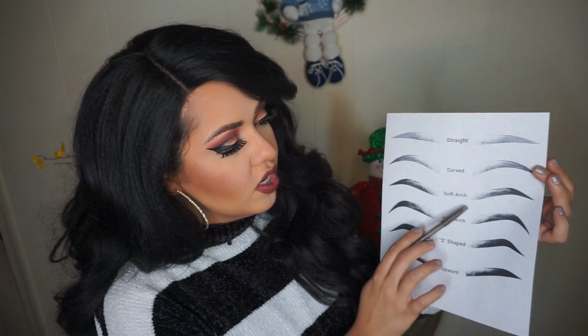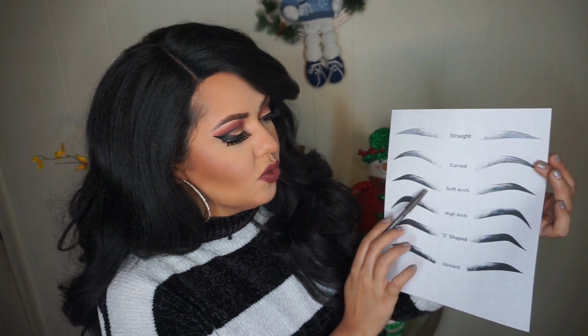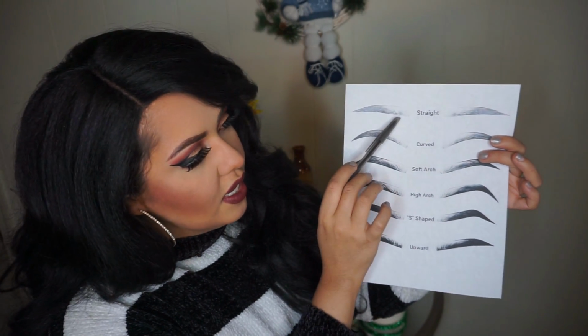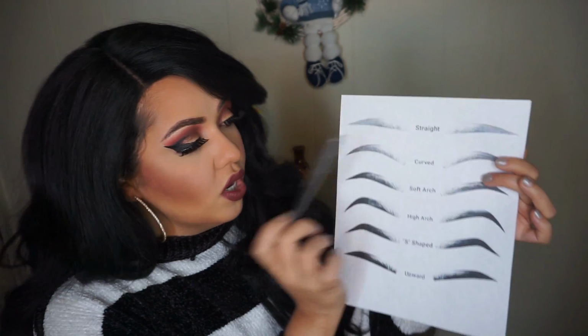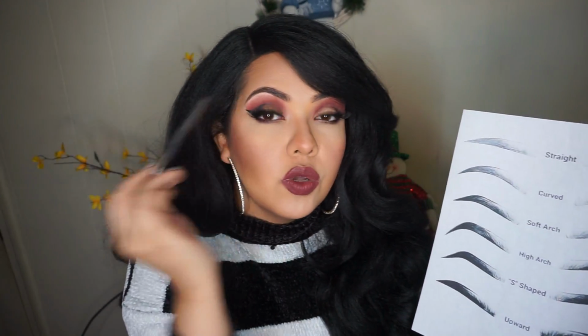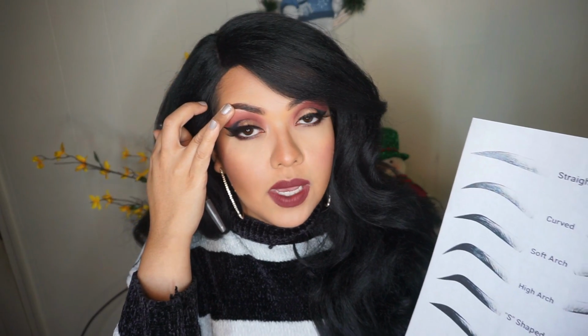Next we have the soft arch. The soft arch reminds me a lot of Audrey Hepburn's eyebrow in the late 50s, early 60s. It's a brow that is very youthful. It brings the youthfulness of the straight eyebrow look, but it gives you a little bit of arch, so it gives you a little bit more space.